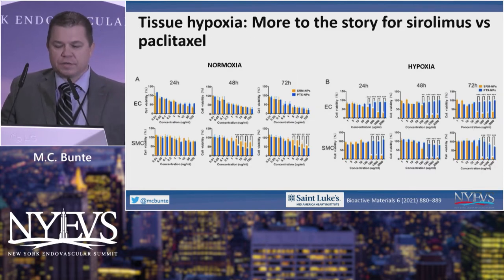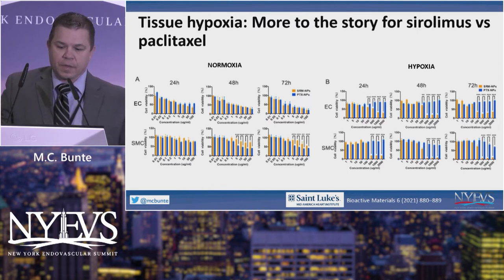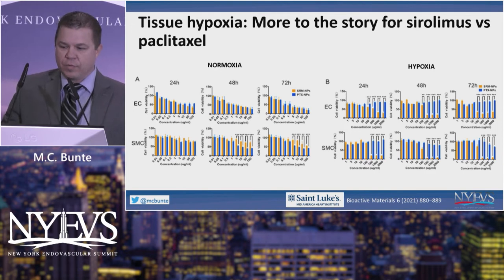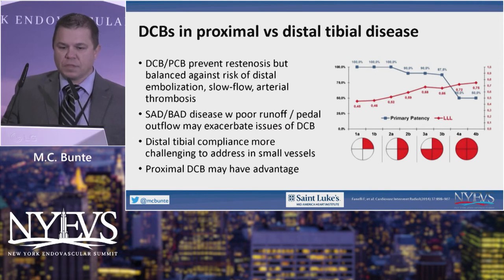The other interesting thing is some investigators have really looked at what it means for these drugs when we're dealing with conditions of hypoxia. So this group of investigators did an animal model showing essentially sirolimus versus paclitaxel cell activity, and under normal oxygen conditions, there's really no difference. But when you have conditions of hypoxia, there seems to be some advantage in cell viability, both smooth muscle and endothelial cells, with sirolimus.